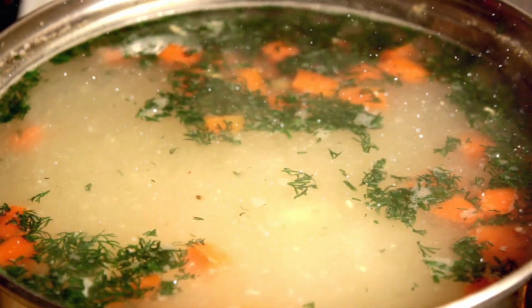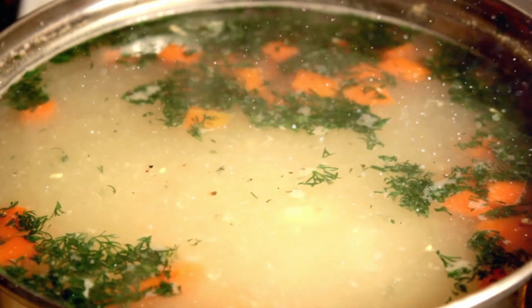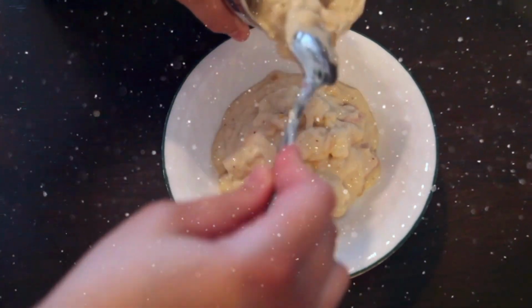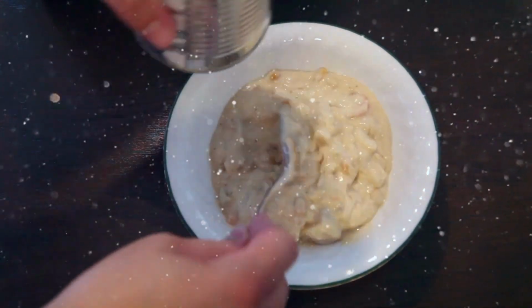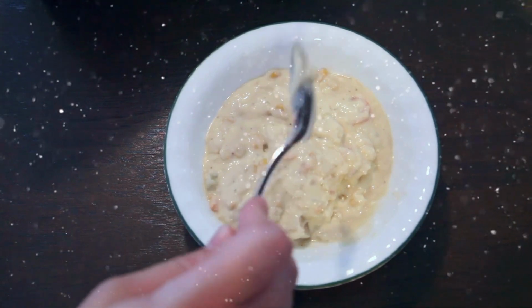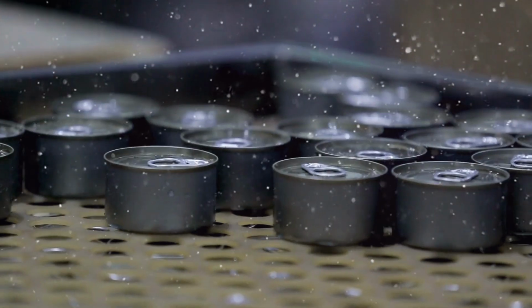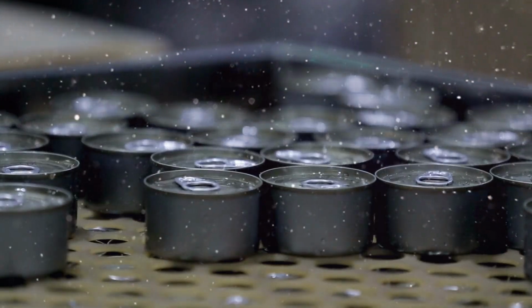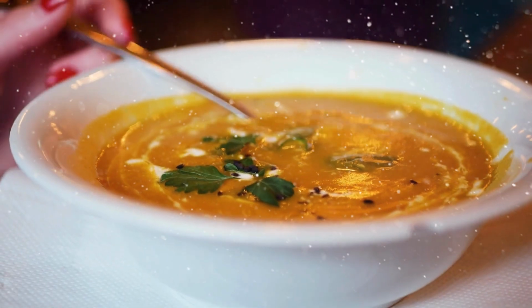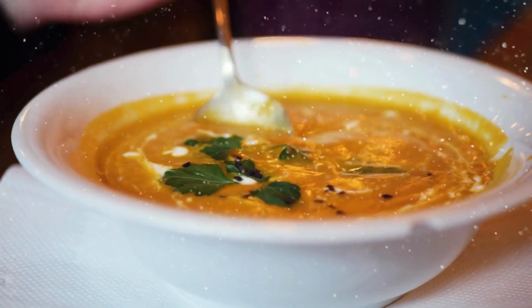The problem starts with the ingredients. Most of these soups are loaded with modified starch, white flour, hidden sugars, and a mountain of sodium salt. All of this can cause a spike in blood sugar without you even noticing because the creamy texture and mild flavor can be deceiving. In some cases, a single serving already contains almost the entire recommended daily amount of sodium, which can worsen high blood pressure, a serious concern for people with diabetes.